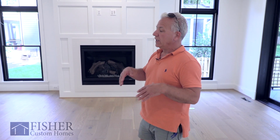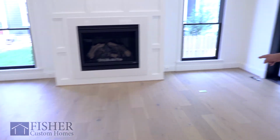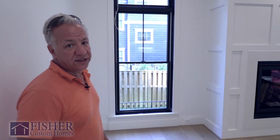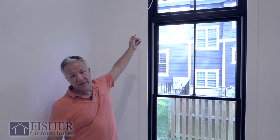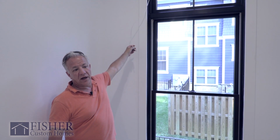So I encourage the homeowners early on to think about their furniture layouts so that we can put these floor plugs where they make the most sense for them. And this particular homeowner had a to-scale drawing and did a great job of planning out our furniture, which really helped us in locating all of the electrical outlets. You can see in this room, there's one there, and there's one over there. In anticipation of using mechanized shades, we have low voltage wiring that we've put in the window jambs so that the homeowner will be able to control those shades from an app on his phone.